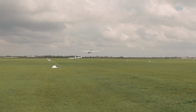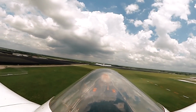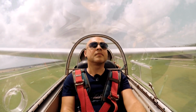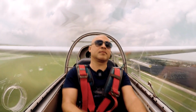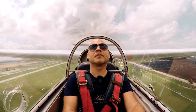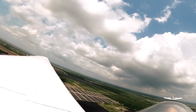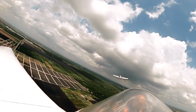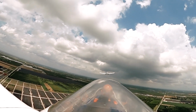Now you don't want to go too high, because you'll pick the tail up and make it uncomfortable for the tow plane. So let's get a little lower, right about here. What you want to do is line up the 2 main gears on the horizon. You see the two big tires on the tow plane? Just try to keep it on the horizon. Right now we're above, so I would drop it down a little bit. Right here. Hold this position.